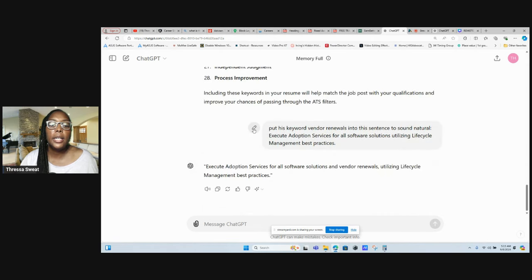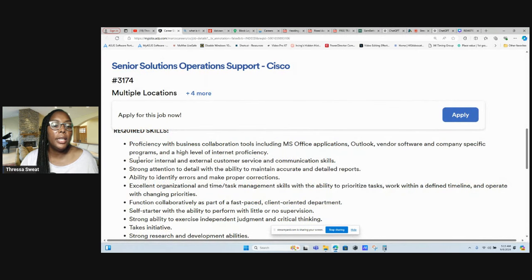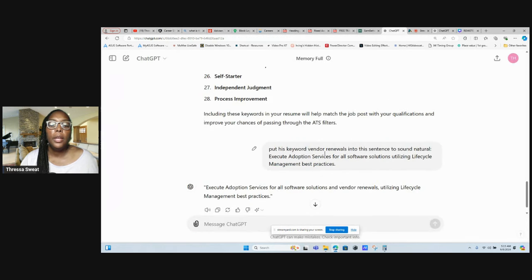I went back and I got one of these sentences here. I pretend like this was actually my job, something that I did on my job, right? And I say, put the keyword vendor renewals into this sentence to sound natural. So I took whatever I did on my job and AI rewrote it and said, execute adoption service for all software solutions and vendor renewals utilizing lifecycle management best practices. You see how it put that keyword vendor renewals into what I did on my previous job to make it sound natural. So if I did this on a couple of everything in my resume, it would pass the applicant tracking system.